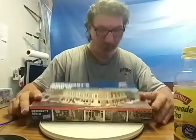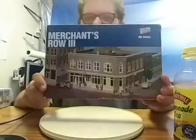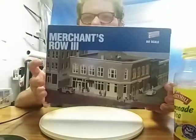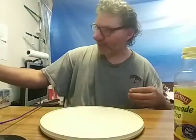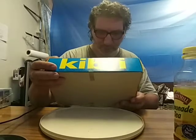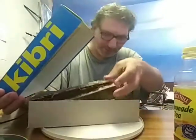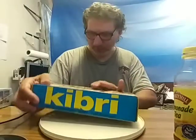Here's another Walthers Cornerstone kit, and you all may be very familiar with this. Merchants Row 3. I'm not sure what I'll make it, but it'll be a good add-on to my layout. We'll put that aside. And I'm trying to put these so the size of the box is next, guys. So this is like a hotel type building. The kit is very heavy, so it's definitely got lots and lots of parts.